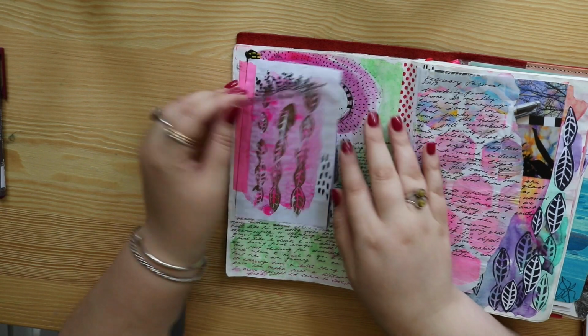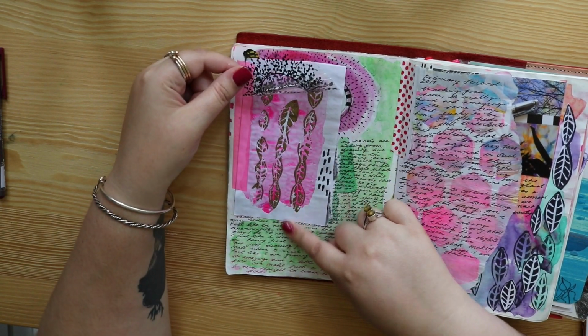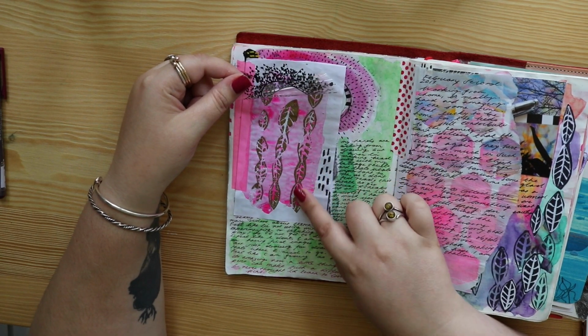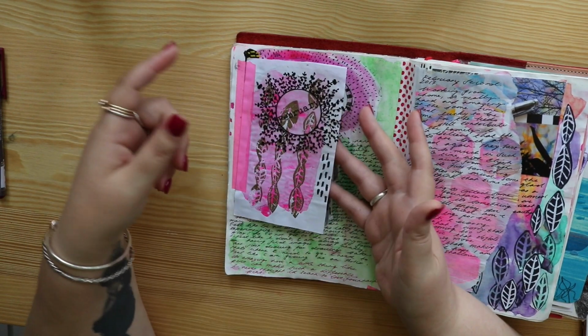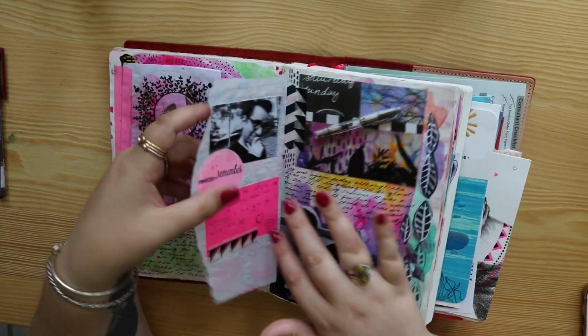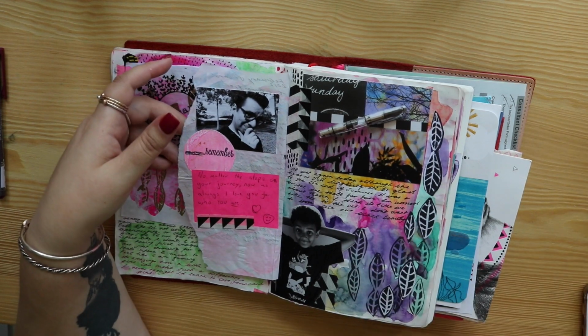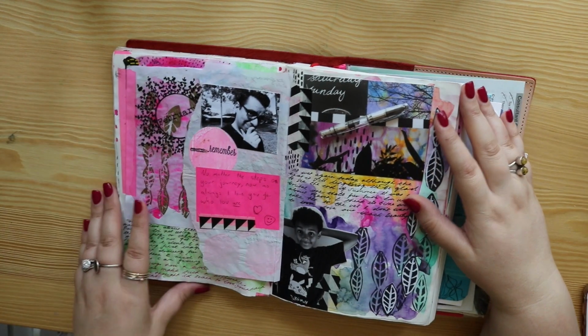This is a tracing paper with some gold embossing and stamping with the handmade stamps. I really liked how it looked, so I just turned it into a tip-in. And this was some jelly printing that I did, so I turned that into a tip-in. When in doubt, turn it into a tip-in. That's my rule of life.